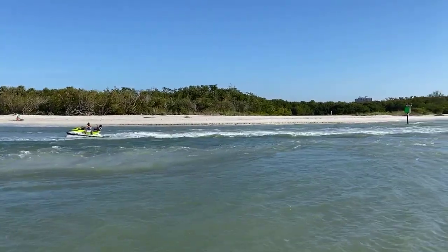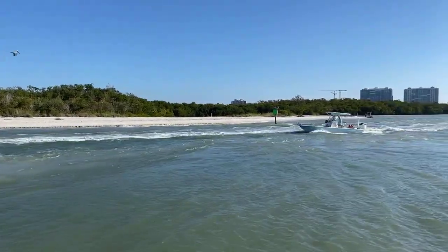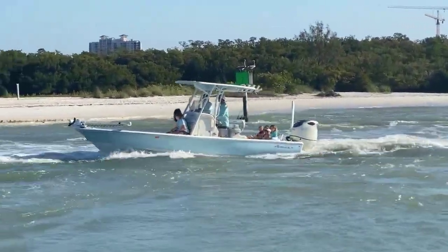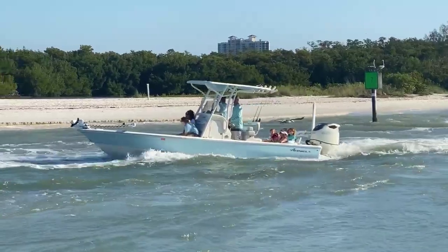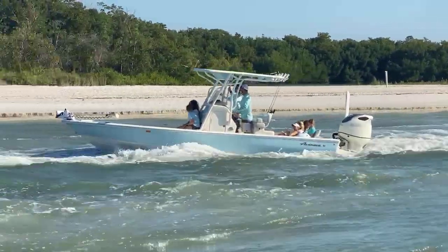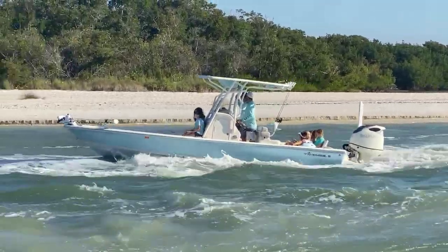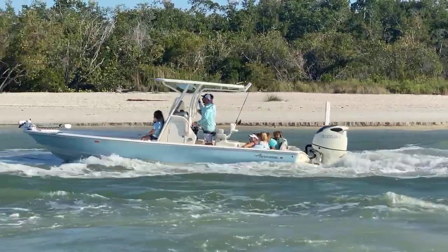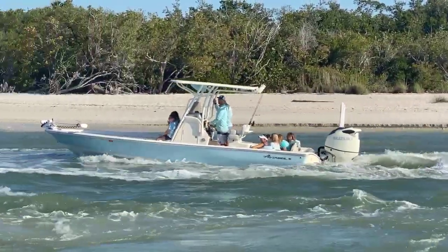Look at this. It's almost like you get your kayak and you go in the rapids. Yeah, it is. It's like whitewater rafting. Such a nice place, though. It is paradise. Little piece of heaven on earth.